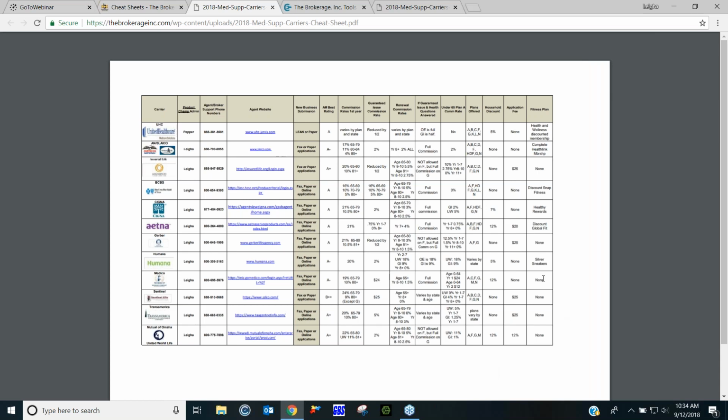Other carriers like Humana, Cigna, Aetna, they require that two parties be on a MedSup plan with that carrier. For example, you would have to have two people in the same household on a Cigna plan.